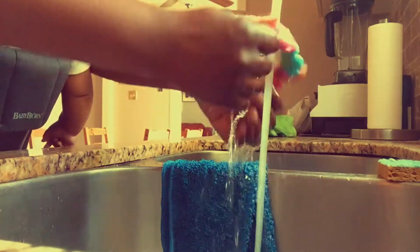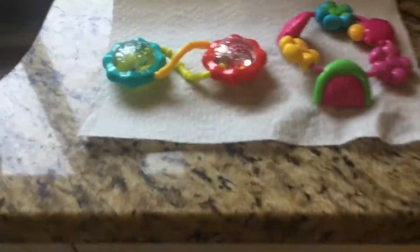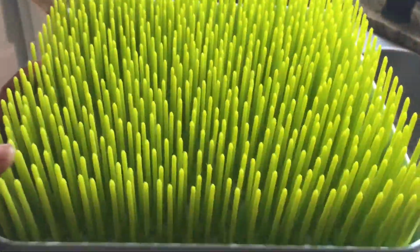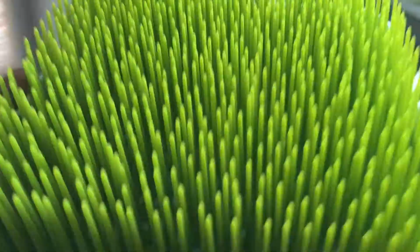Oh, I also wanted to say, I'm basically just getting some household stuff done, and I figured why not just record some of it. As you guys can see, I'm just washing baby girl's toys, and I should be putting them on this grass drying rack to dry.